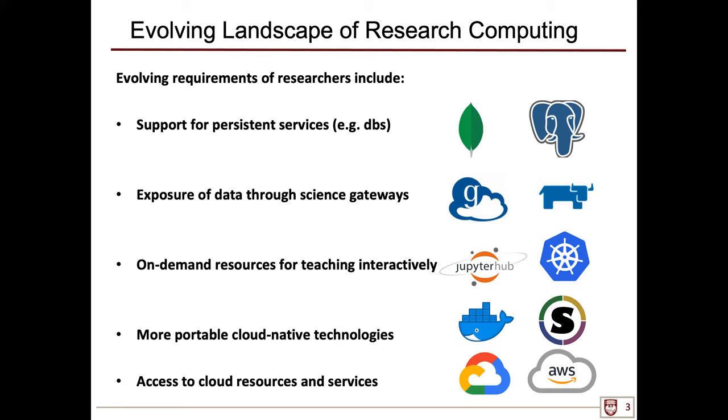So you can skirt around this by using DataCite or Zenodo or other publicly accessible data stores for any of the artifacts that are generated. But it would be convenient if this is also available at their local computing center where the data was generated.